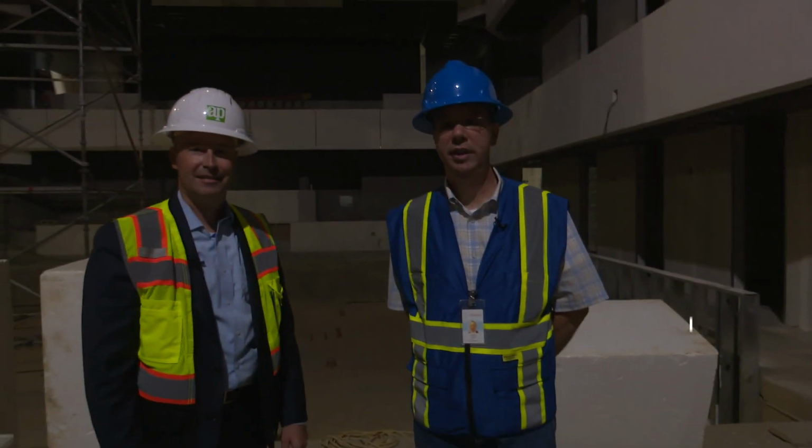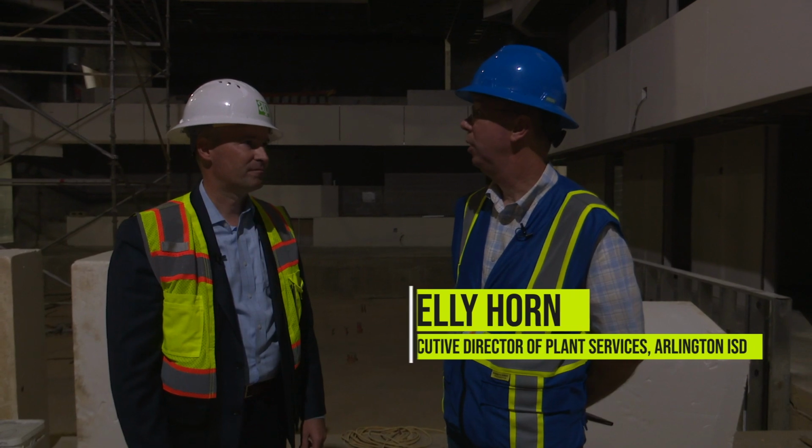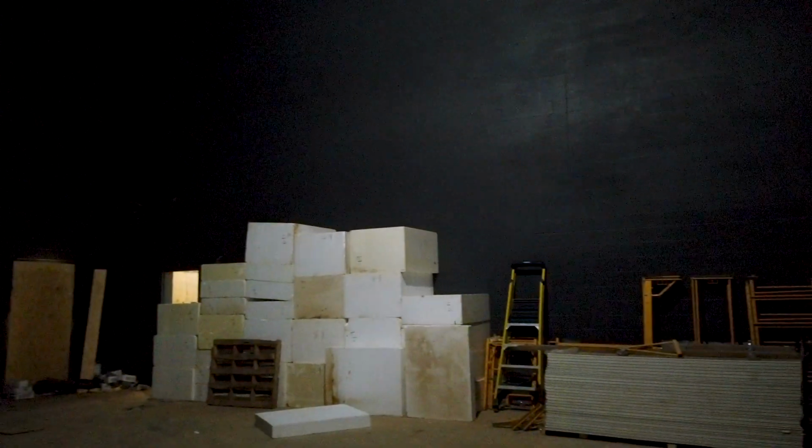So now we're in the small theater. We're approximately 80% complete in this space. We're applying finishes now, and we'll begin to clean up and finish up our electrical, drop the ceilings in, and then we'll be ready to put seats and the final electronics in the space.